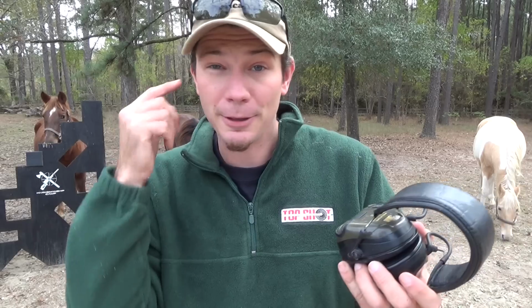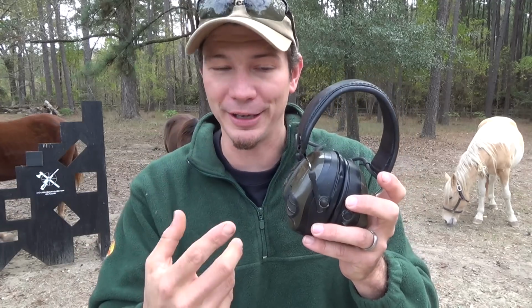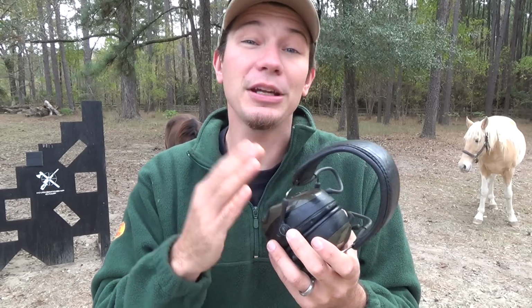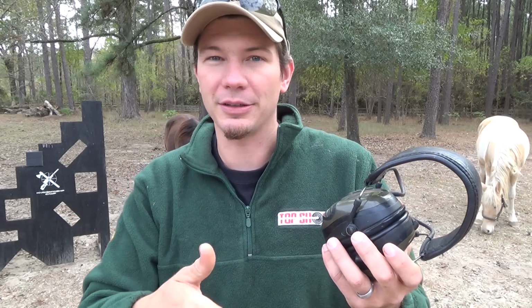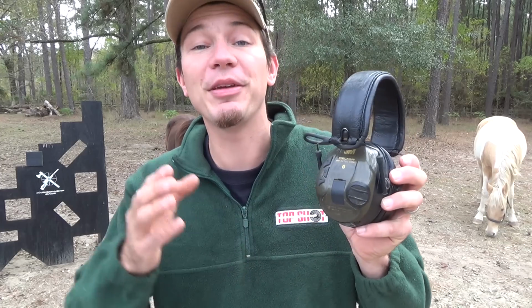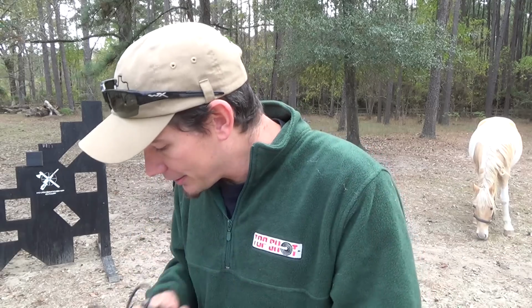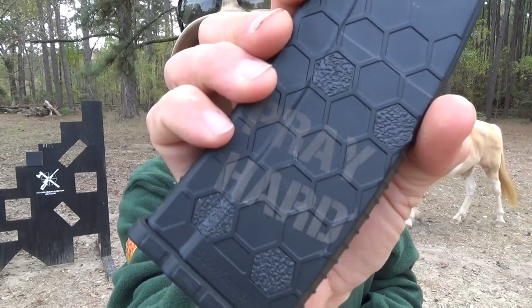You can get just the cheap in-ear plugs or the muffs, but if it's a gift and you want to give them something really high quality, find some that are electronic. Electronic ear protection lets you hear everything still going on around you, but blocks out dangerous noises like gunshots. You can still hear range commands or even have a conversation. You can even take them hunting, because some of them even amplify the sounds around you, and then you can hear that game sneaking up on you. So eyes and ears, stay safe out there.